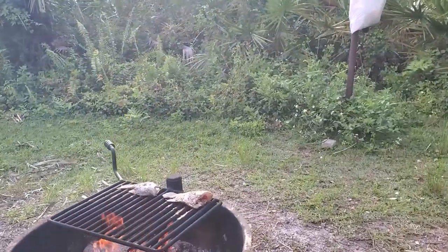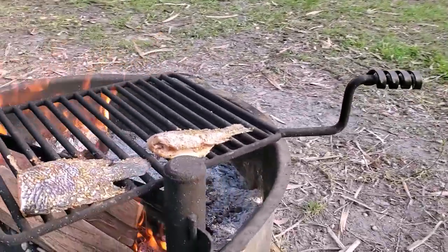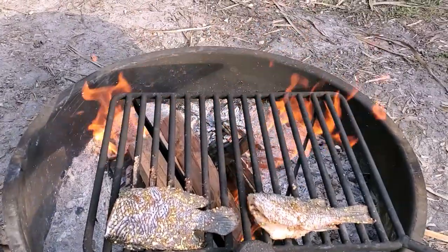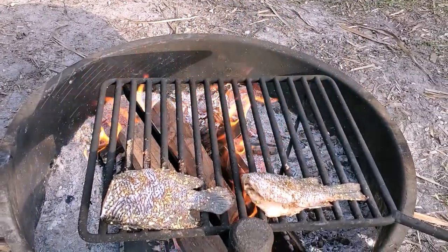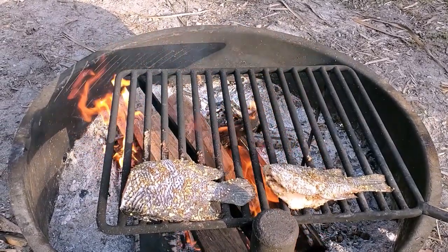All right, today's harvest, or at least part of it. I kept one in the cooler plus the fillets. Maybe I'll have those for breakfast. I've got some eggs and potato. Seasoned up and sucking smoke. We'll let them sit and cook for a while.